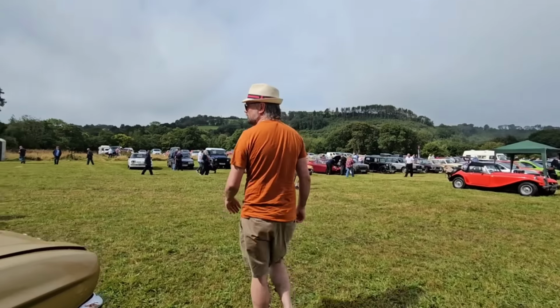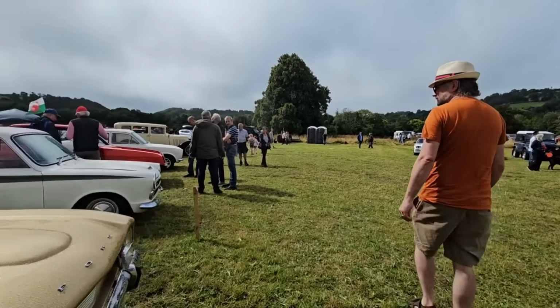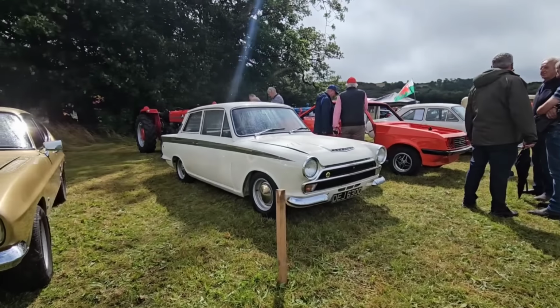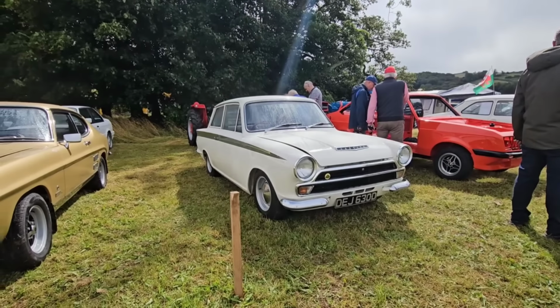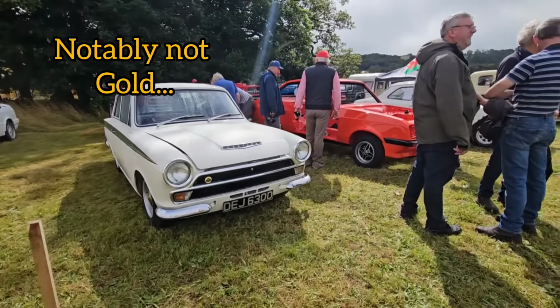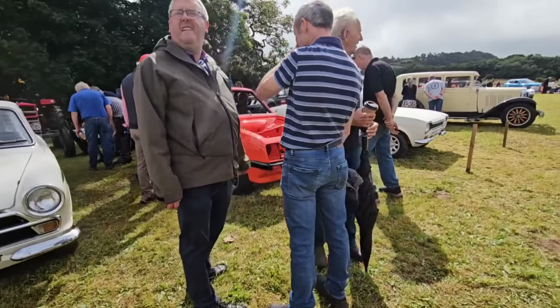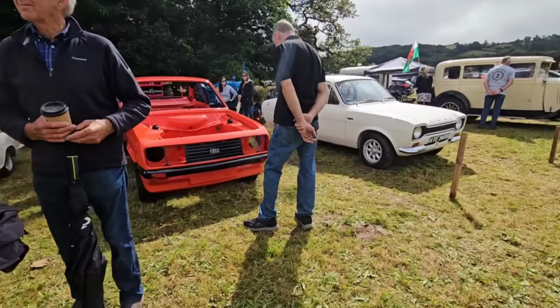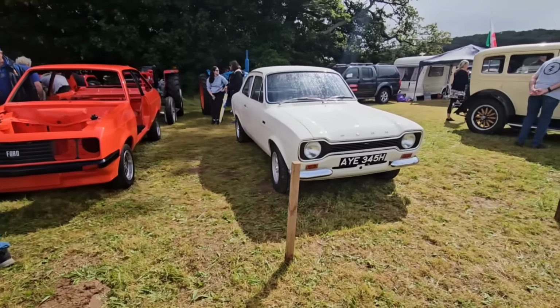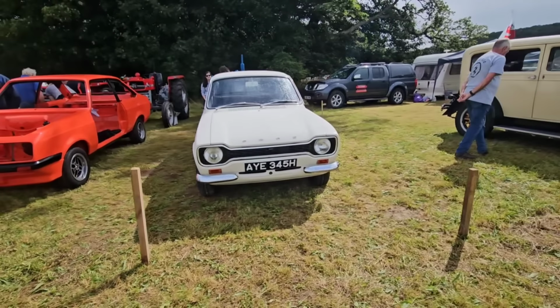But just have a look at a few more cars here before we do. Local plate. Are these the club cars? Lotus Cortina. I don't know which club this is though, but Lotus Cortina Mark 1 with a famous paint scheme. Mark 2 Escort RS2000s in the process of rebuild. That must be chuffed having that out in the rain. Mark 1 Escort. It was undercover until a minute ago.